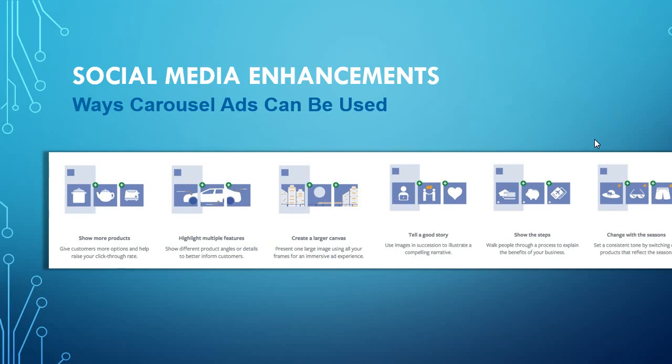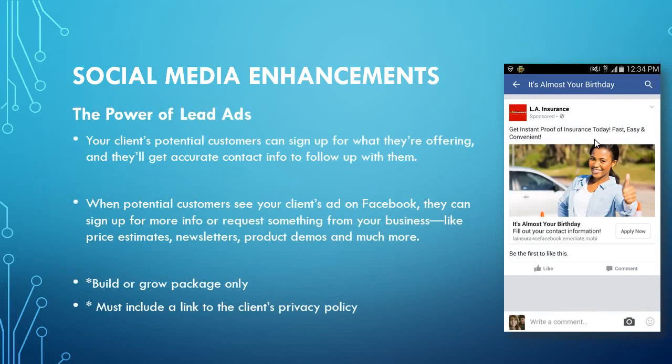We'd like to show you more examples in real time once the new year gets going. But if you have someone that you're thinking about doing a client package with, talk to them a little bit, pick some of the features out of this presentation and talk about how carousels can now be used in our client packages.